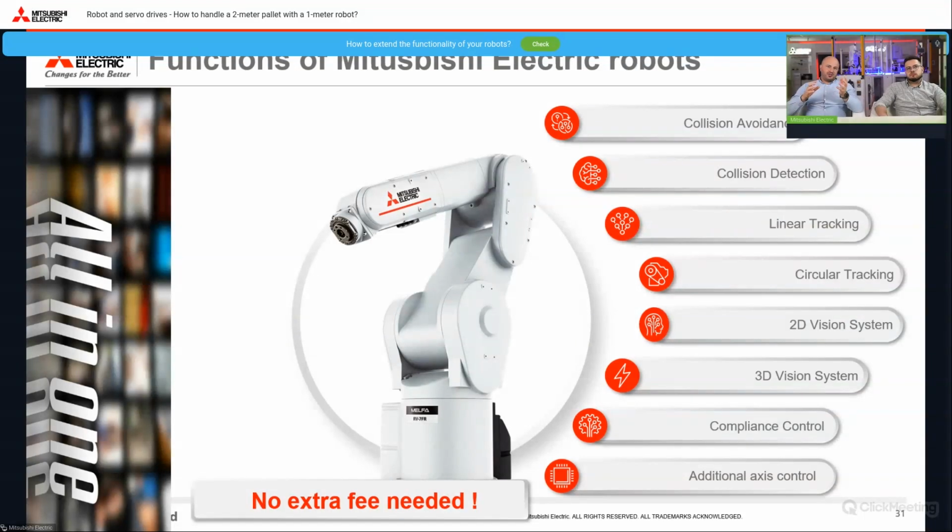These functions include collision avoidance when you use our PLC, and collision detection with different PLCs and external controllers. You can do linear tracking and circular tracking. You can connect our robots to 2D and 3D vision systems from different suppliers. You can realize compliance control. And what is really important, you also have the feature that we are discussing today: additional axis control as a standard with every one of our robots.